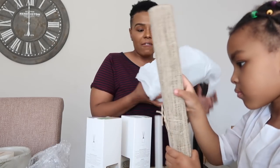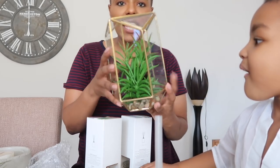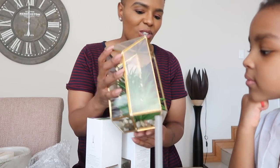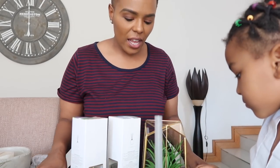One of my favorite things that I got from At Home is this baby. Look at it. Isn't it cute? It's a fake plant as well, because we can't keep plants alive here, okay? And that's also one of the things that's going to sit on the tray as well. Let me get everything set up and then I will show you how it looks when we're done.